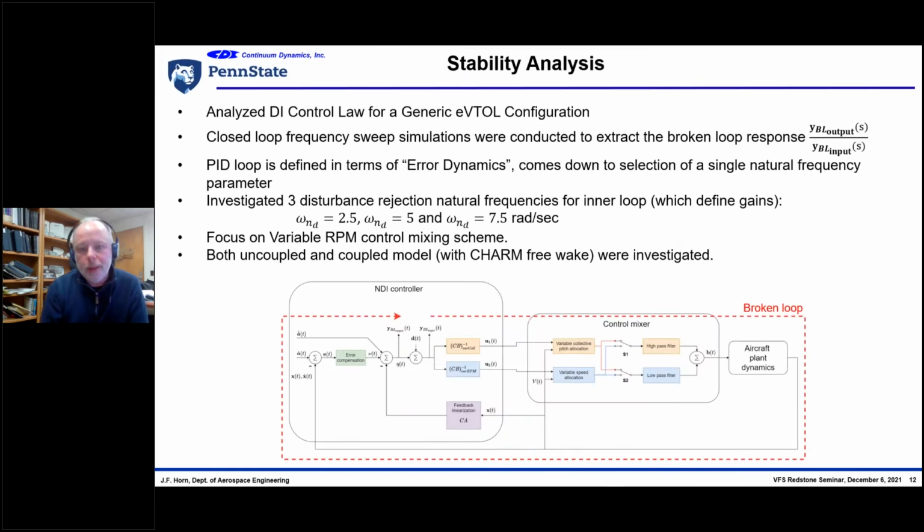We'll show a sample application of this. So we looked at this generic eVTOL configuration and focused really on the variable RPM case, because that is by far the most challenging to get a high performing and stable controller in these configurations. I think a lot of people are seeing that. And it's because of the added dynamics of your electric motor.